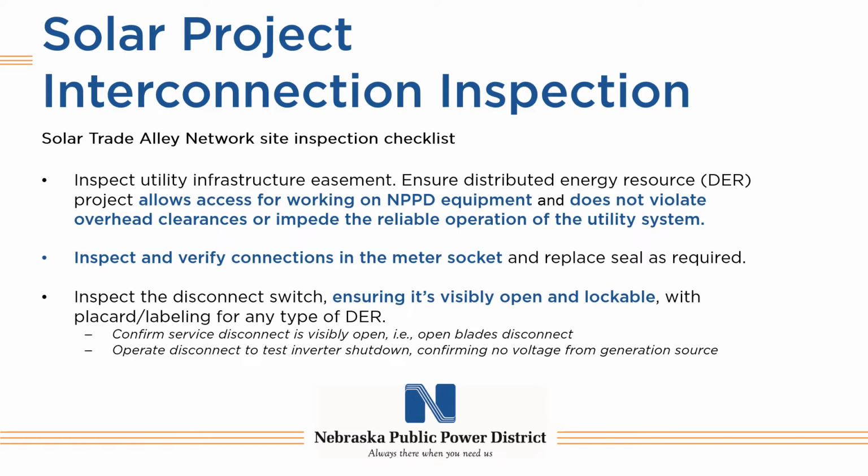Then lastly, NPPD will operate the disconnect switch to shut the inverter down and confirm that it is shut down properly during a simulated outage and no voltage is produced from the solar project.